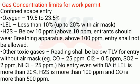Confined space entry: Oxygen, 19.5 to 23.5%. Less than 10%, up to 20% with air mask. H2S, below 10 parts per million. Above 10 parts per million, entrants should wear breathing apparatus, above 100 parts per million.